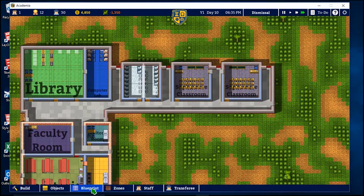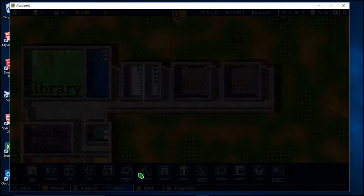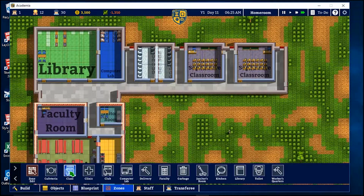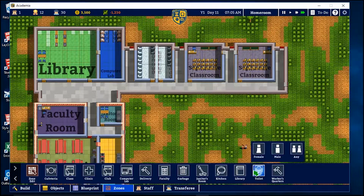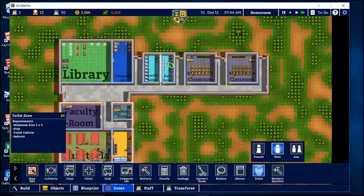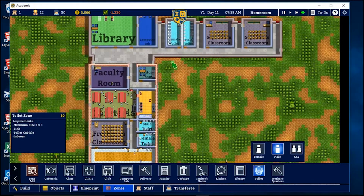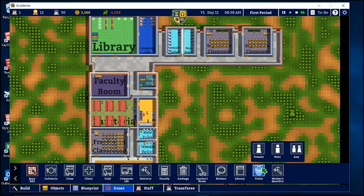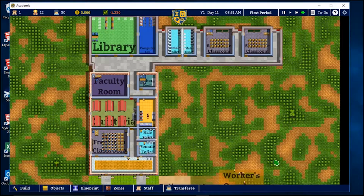Might as well assign this bathroom as well. Zone. So, end of the day. Day 11. Yep, I know we're hemorrhaging money. But we're about to get some transferred students in. What was I looking for? Toilet. Make female. This is the female toilet. Male. That is the male toilet. And eventually, once we build more classrooms and sort of abandon this room, this can become bathrooms for anybody. At least that's the idea.